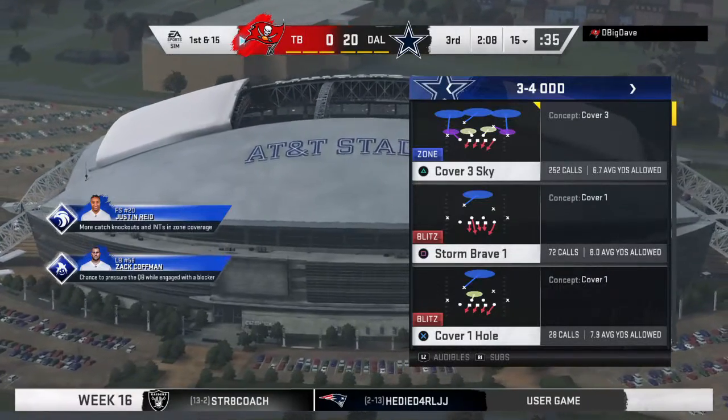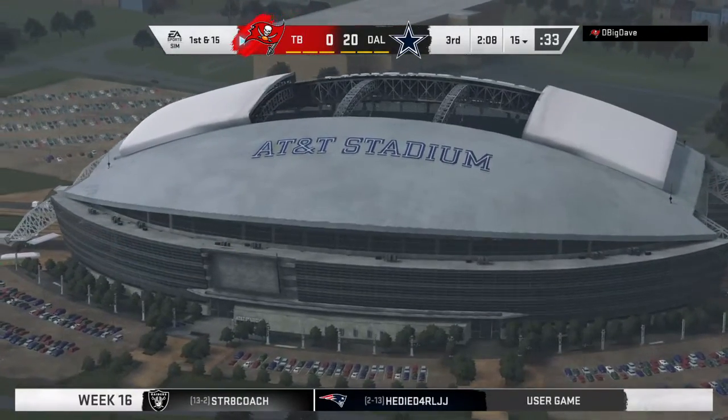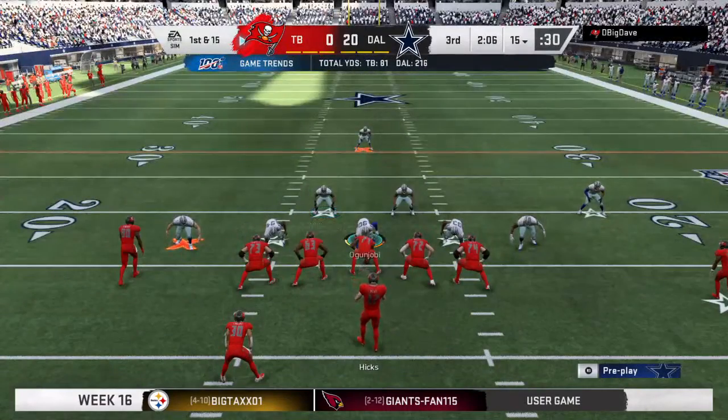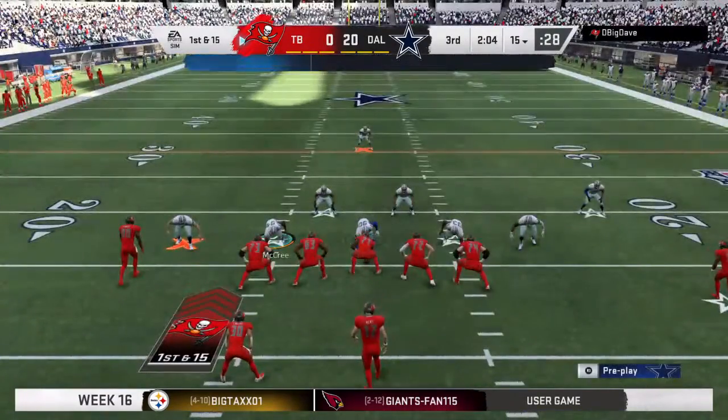It's been a struggle for them throughout the game, and that 3 and out on the last possession, that told you just how stalled they are on offense. So who will step up here? We'll see.